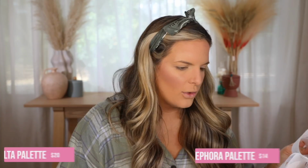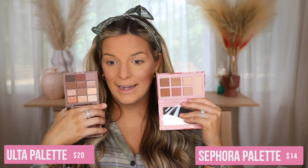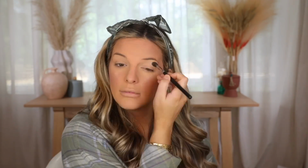Let's take a look at these shades. I did try my best to get very similar shades and palettes. All right, the Ulta palette was 20 bucks. Sephora was 14. Makes sense though because you get more shades in the Ulta palette. This is as close as I could get it, but very similar shades in each palette. I'm just gonna do a really easy eye look, let you know which one looks best formula-wise, blending-wise. We're gonna dive right in. First, Sephora.